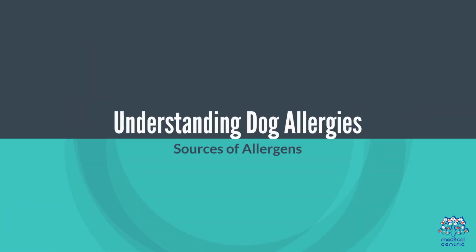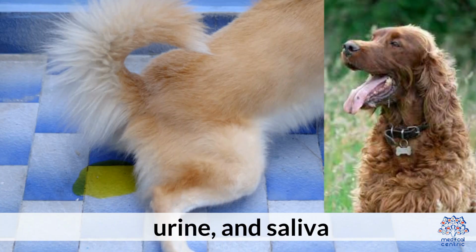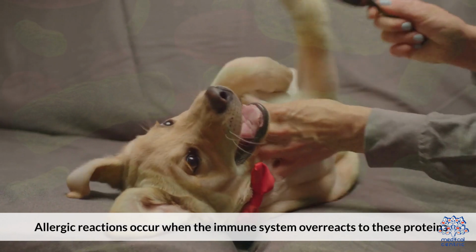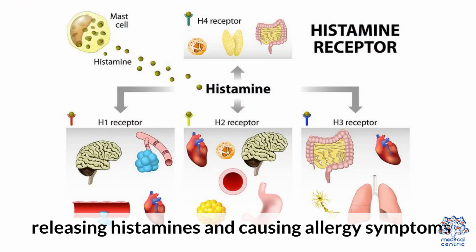1. Understanding dog allergies. Sources of allergens. Allergens are primarily found in a dog's skin cells, dander, urine, and saliva. Causes. Allergic reactions occur when the immune system overreacts to these proteins, releasing histamines and causing allergy symptoms.